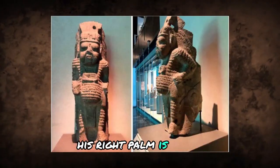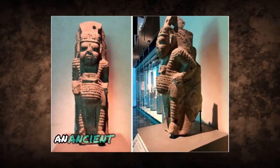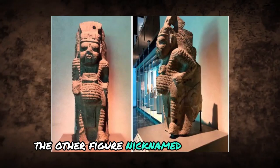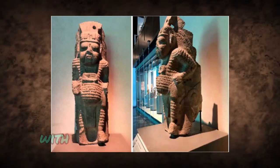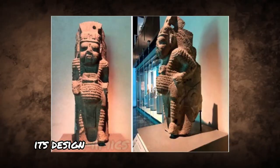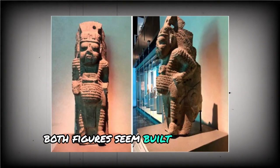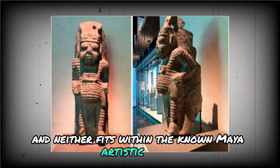His right palm is raised in a gesture strikingly similar to the Abhaya Mudra, an ancient symbol of peace and fearlessness. The other figure, nicknamed Robot Head, wears what can only be described as a squared helmet with large eye sockets and angular facial plating. Its design mimics something mechanical, not ceremonial. Both figures seem built to operate something, tools, controls, or machines, and neither fits within the known Maya artistic canon.